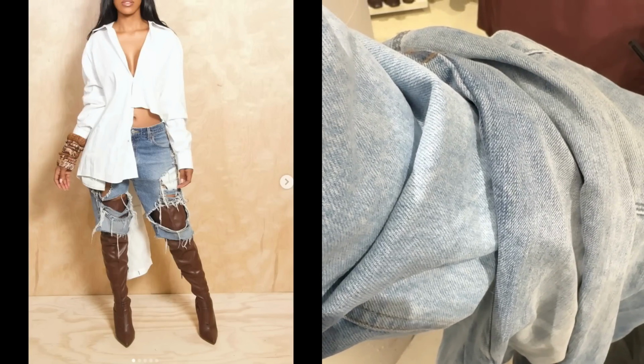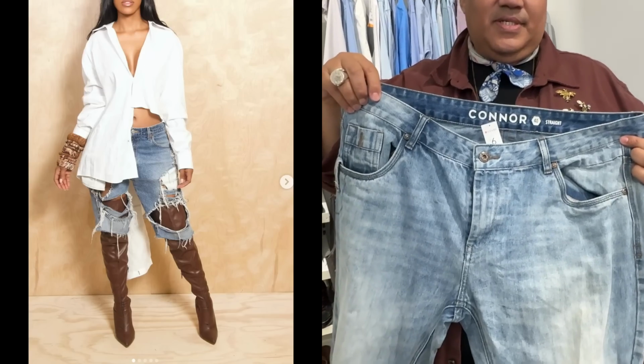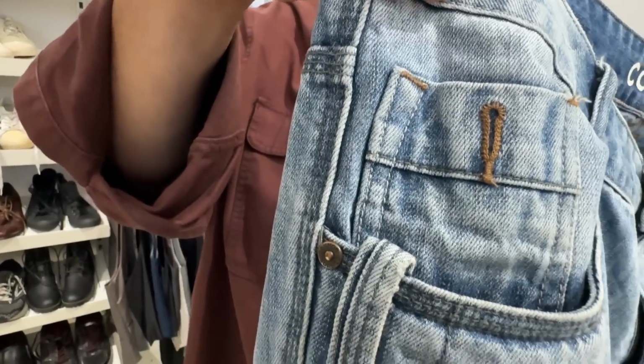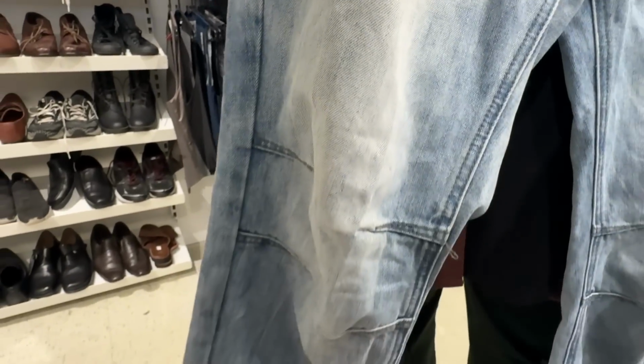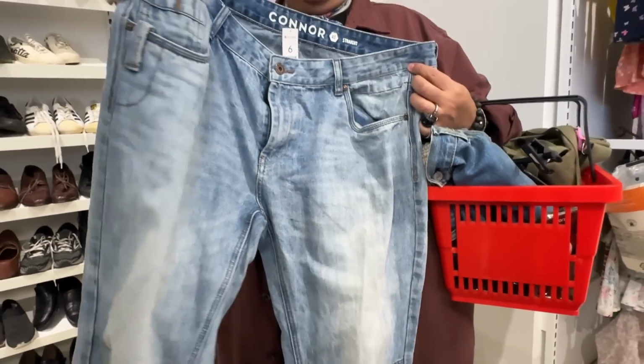I got these ones because I'm thinking I'm going to chop these up and do a similar thing with the shorts and the boots peeping through. I know it doesn't look like much like that, but it's going to be. See, I like all this detail here. And then when I cut the knees and fray them up, it's going to look cool.